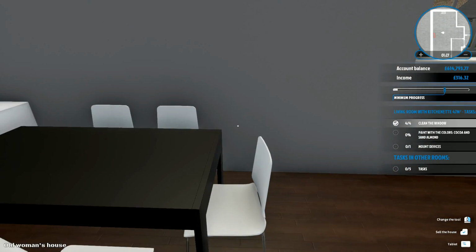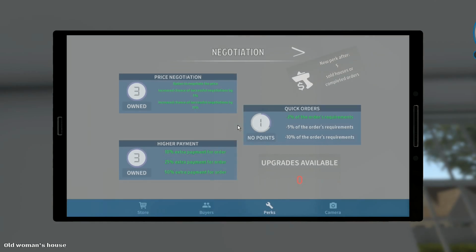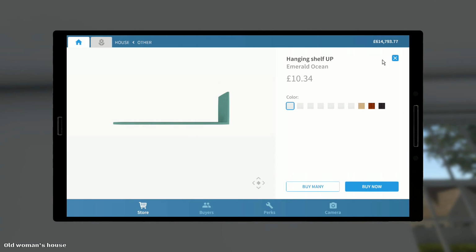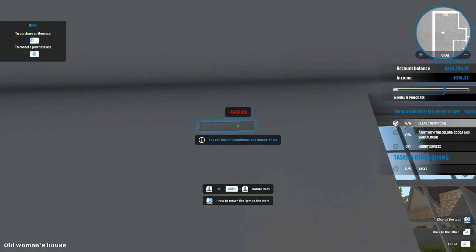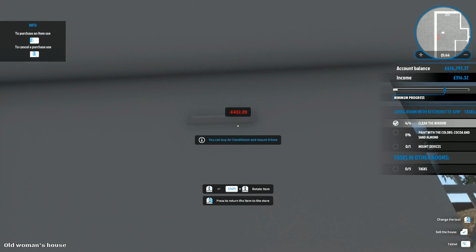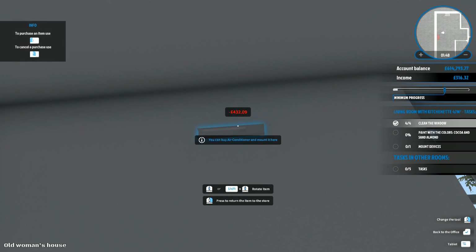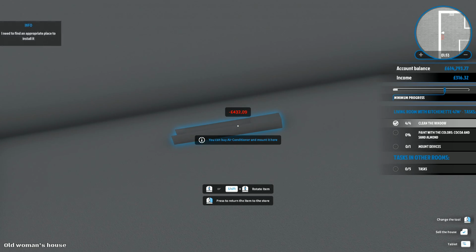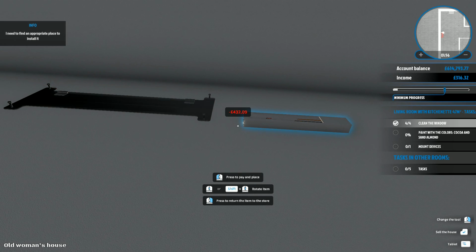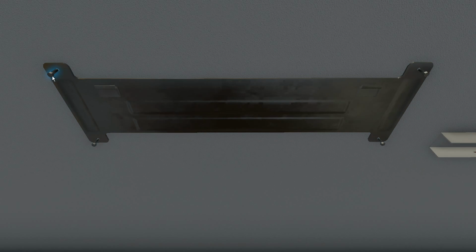We also need to mount... It's up here. Right. You can buy air conditioner, and you can mount it here. So we will buy an air conditioner, and we will mount it, and then we will call it quits for today. Mountable air conditioner. There we go. Wait. What? Buy now. What? Need to find it in... Right, I need to do it next to it like that.